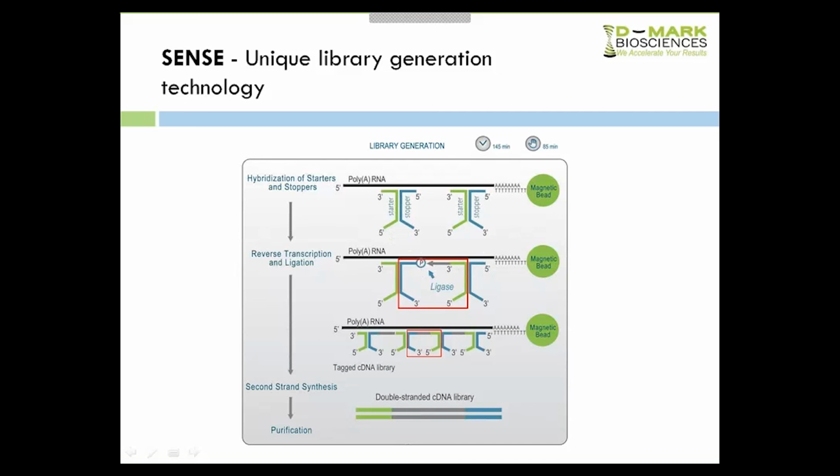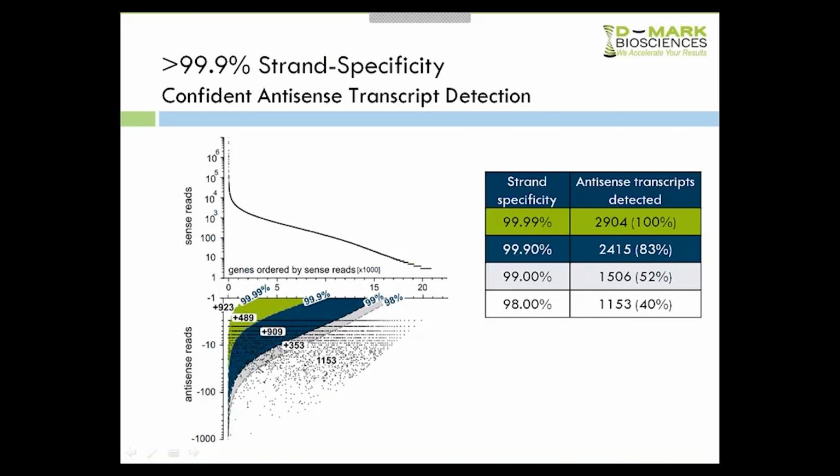So then you go into your second strand synthesis, and then finally your PCR amplification, and here you introduce your barcodes and then your adapters for cluster generation. And this is all in a single tube protocol. So as a result, you get greater than 99.9% strand specificity.